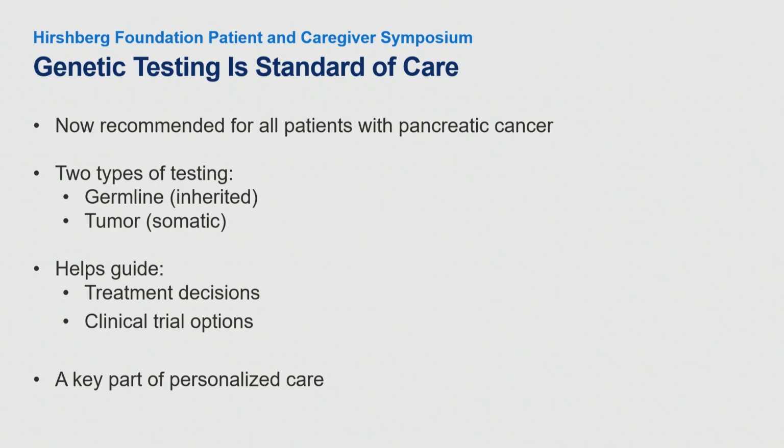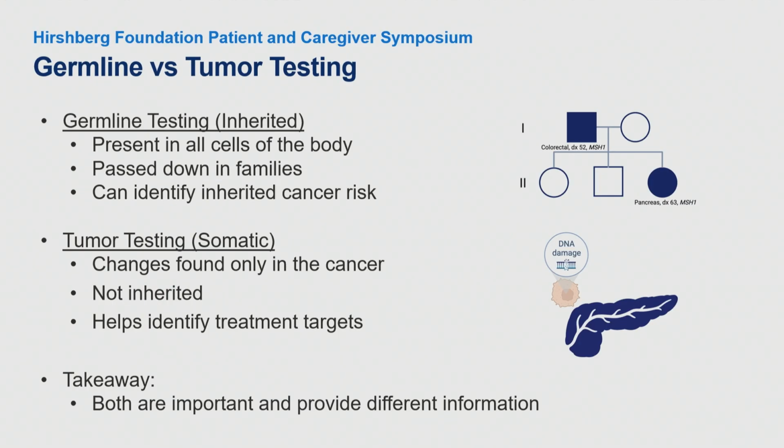So as I said, genetic testing is standard of care. It's recommended for all patients with pancreatic cancer. There's two types of genetic testing that you can have. One is what's called germline testing, and the other is somatic or tumor testing, and we'll review both of those. But it's really important that you get it done because it helps guide treatment decisions, it helps guide clinical trial options, it helps determine family members' risks of developing pancreatic cancer. So this is all a key part of personalized care.